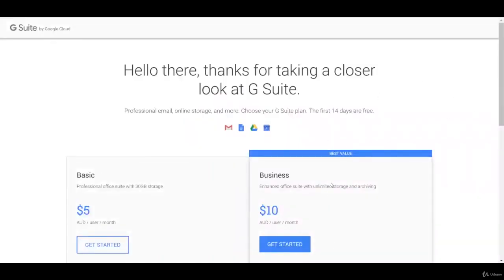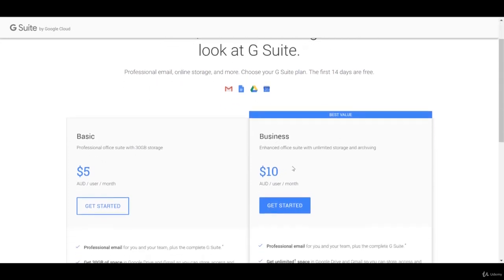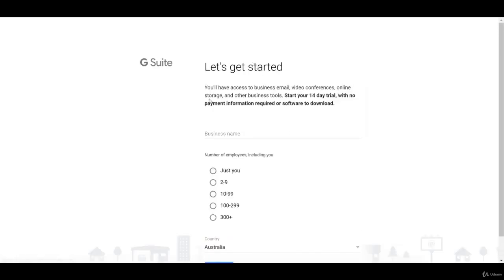Okay, so let's get on to setting up your email. Once you click the link, you're going to be brought to this area here, and you can have two options. You can either have the business option for $10 or the basic option for $5. But for this tutorial, we're just going to go with basic, and you're just going to simply hit get started.